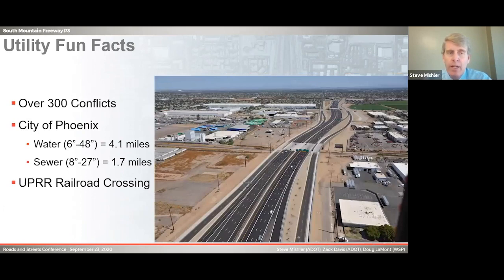SRP, we had over 300 conflicts, or I'm sorry, this is City of Phoenix. Over 300 conflicts, ended up relocating 4.1 miles of water and 1.7 miles of sewer. Of course, no project is complete without a railroad. Everyone needs a railroad for a little more fun. And we had the UPR here to work through. Next slide.